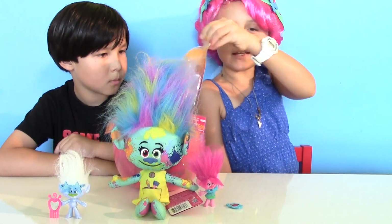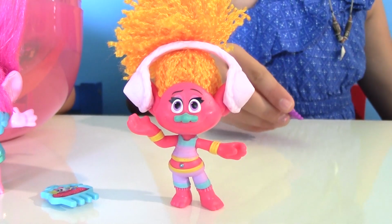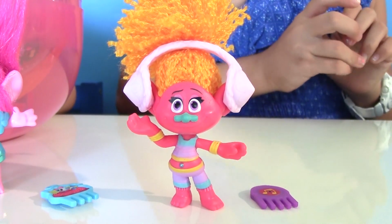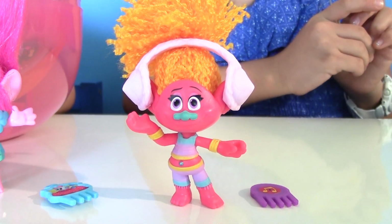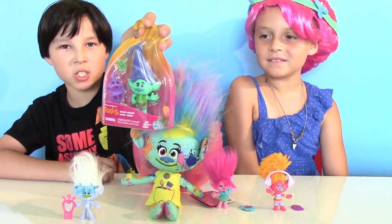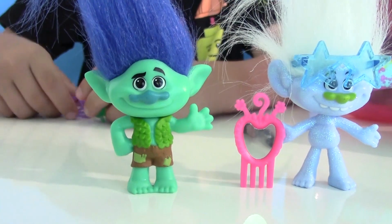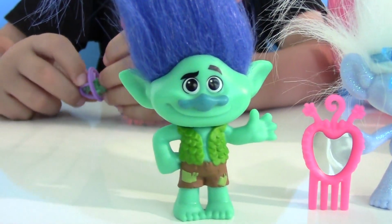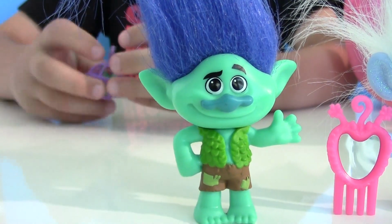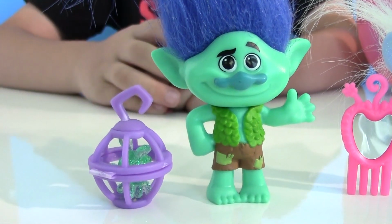Our next surprise is DJ Suki. She has orange hair, headphones, and she uses crickets and beetles to make music in Troll Village. Now let's get another surprise, and it's a green troll, also known as Branch. He's always afraid that the Bergens will come and eat them all, so he's always prepared like a scout. And he also comes with this cage, and is that a green pet fly?